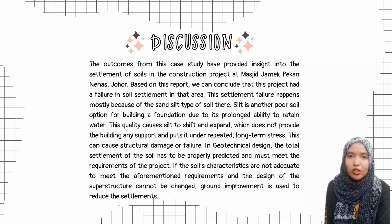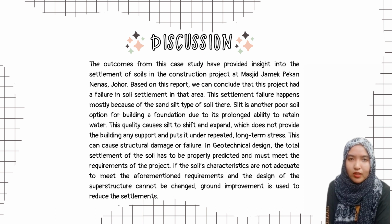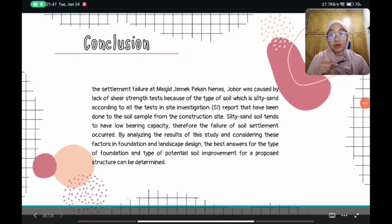Also, for our future studies and also for engineers, we need to do more tests and analysis that could confirm if the soil is suitable or not for construction work, so that problems due to soil properties can be prevented. And last but not least is the conclusion.